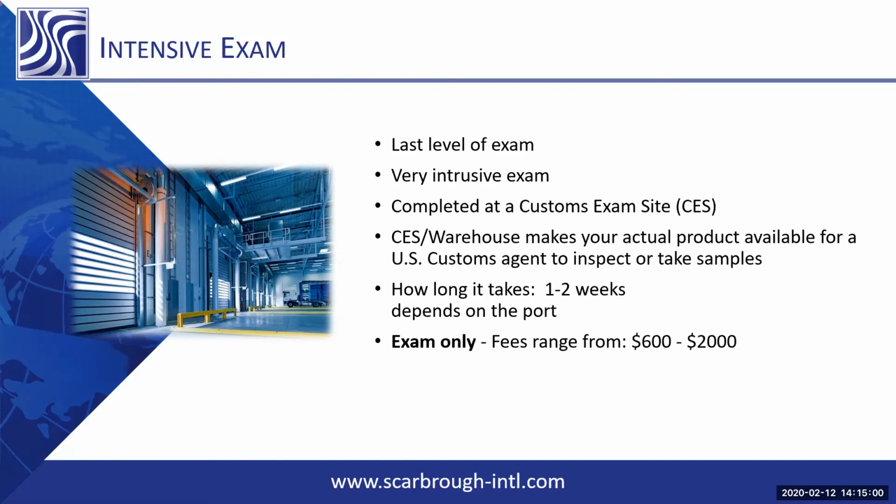You can start actually accruing per diem or detention because that container has been out from the port for so long on that exam. So just like if you have a container delivered direct from the port to your door and you let it sit in your door for a week and a half, you're probably going to have a couple of days of per diem or detention. The same thing applies here, even though it went to a CES and it wasn't actually available for you to unload. So you can have hundreds of dollars in per diem or detention, and that has to be paid before they'll even release the container sometimes. It's one of the ugly sides of these exams.